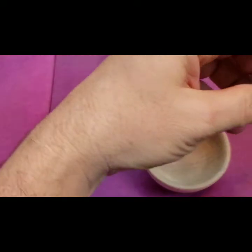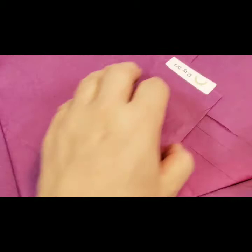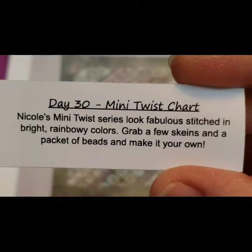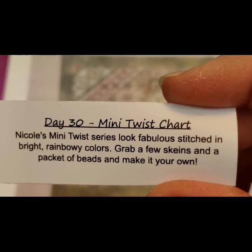And last but not least, we have another pattern. Try to clean up a little bit. Ready? Wow. And this one's got a little note tag with it. This is Mini Twist Chart. Nicole Mini Twist Series looks fabulous, stitched in bright rainbow colors. Grab a few skeins and a packet of beads to make it your own.